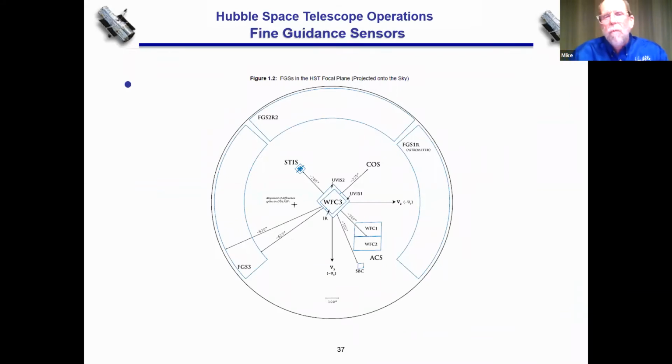This is a picture of what the Hubble field of view looks like. You can imagine if you could actually look through the Hubble telescope, like using an illuminated reticle eyepiece or something like that. The entire telescope can see this big chunk of sky. The instruments are looking mainly down the middle, and some of them are off to the side a little bit. That's because everybody wants to be in the middle, because that's where your best optics are, where you get your best imaging.